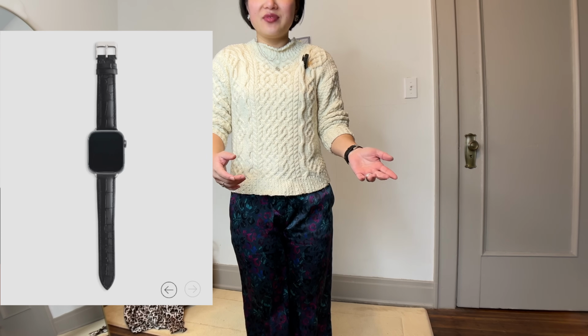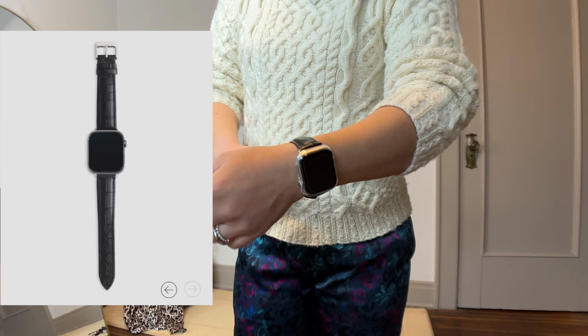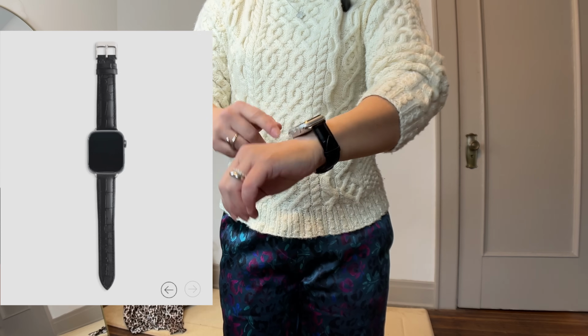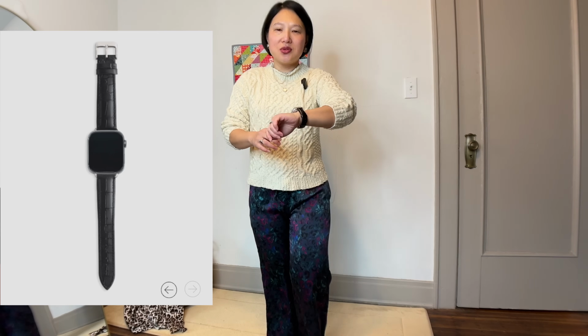So my black leather watch band that I bought from Amazon, it gave out on me. It started peeling and it was falling apart. I had it for 5 years, so I felt like I got a decent amount of life out of it. So I just ordered this one from Quince. It's a croc embossed leather and it has silver hardware, so it does match my watch. And it was a little bit stiff at first, but it has loosened up with wear.